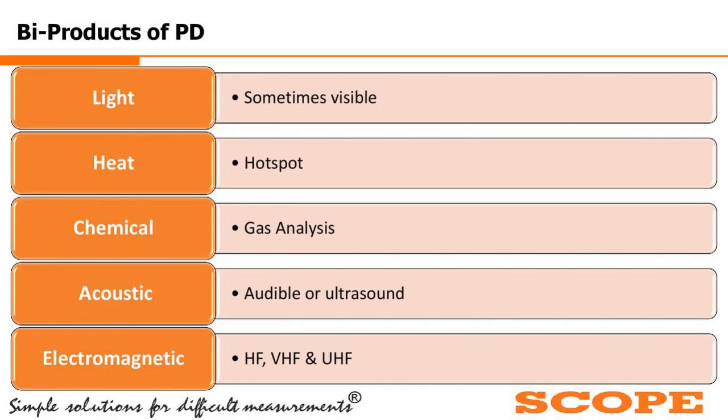However, if we are going with heat, we already have IR cameras, so that particular technology is already covered. Next come the chemical changes that happen whenever there is partial discharge. For that, we already have gas analysis methods, like in transformer oils we use DGAs, online DGAs or portable DGAs. And for SF6, we already have SF6 gas analyzers. So that is also covered.